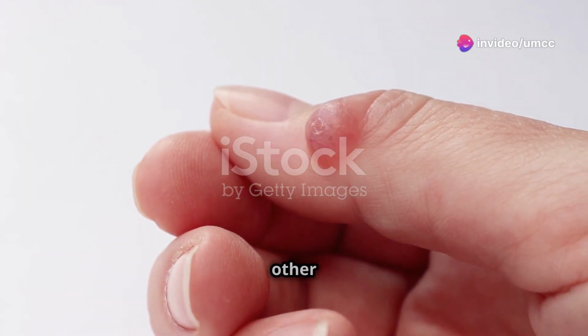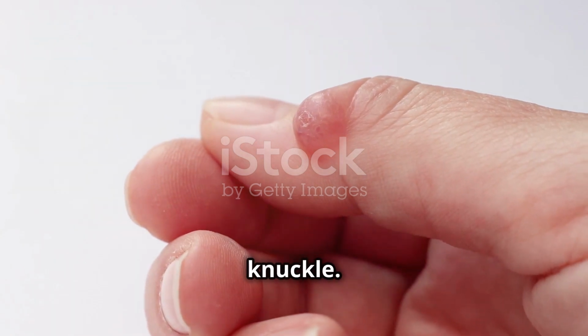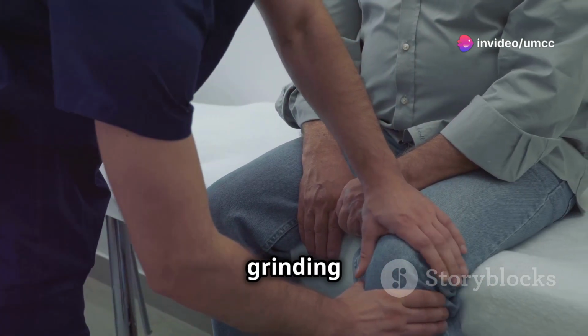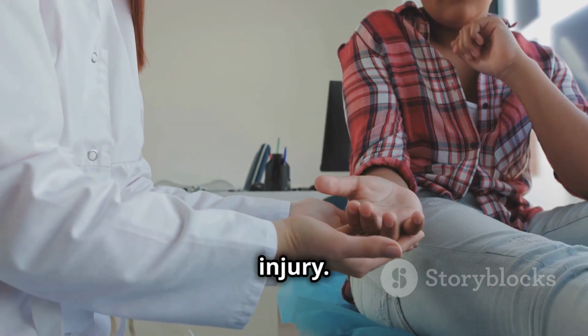Intercondylar fractures, on the other hand, cause severe pain, significant swelling, and obvious deformity around the middle knuckle. This type of injury often makes finger movement difficult or even impossible. Sometimes, a grinding sensation or instability can be felt when the finger is moved or touched, which is a sign of a more serious injury.